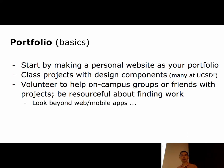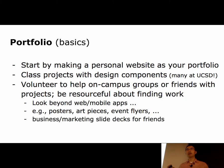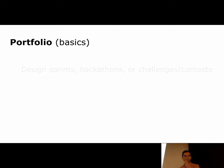Another piece of advice: look beyond building standard websites or mobile apps. Just think about building a portfolio. You can make posters for events, art pieces, event flyers, marketing slides. If you have friends who are doing marketing or business stuff and they need help with design for their slides, these are all things to think about, right? At first, when you're just starting to build a design portfolio, you just want to have raw materials to put into it. And it doesn't matter what yet because you just want to start building up something.